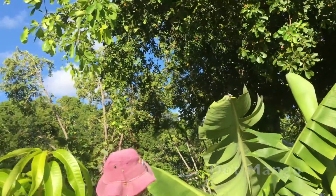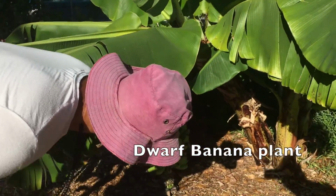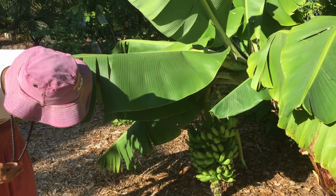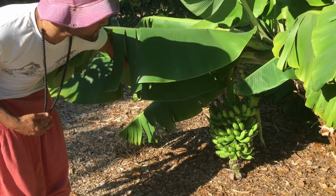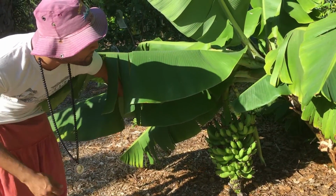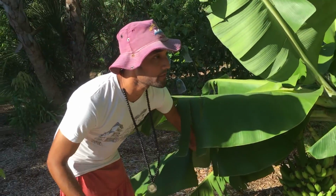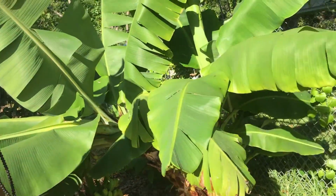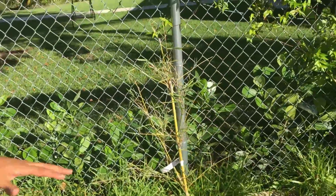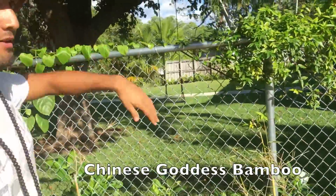Down here by the fence there was a banana, and see how the whole tree is bending because now the weight of the bananas is pulling it down, and I think we shouldn't let it touch the ground. We will be pulling it with a rope to the fence so that it can come up, no diseases. We did plant some bamboos here. Some took, some did not take it seems, but we plan to have bamboo growing at the fence.